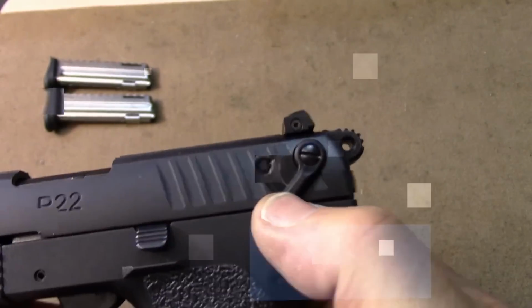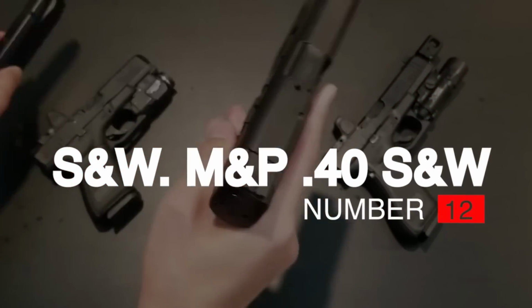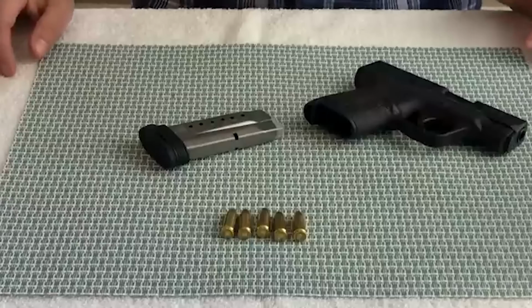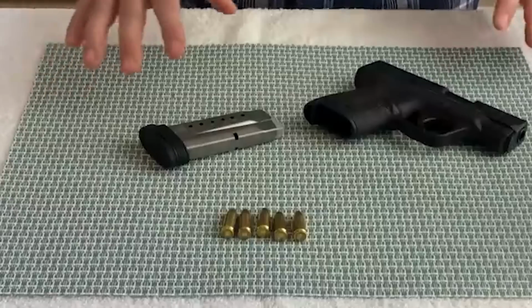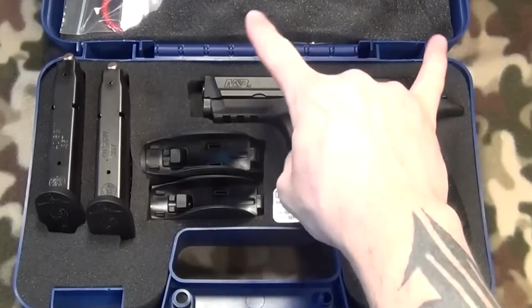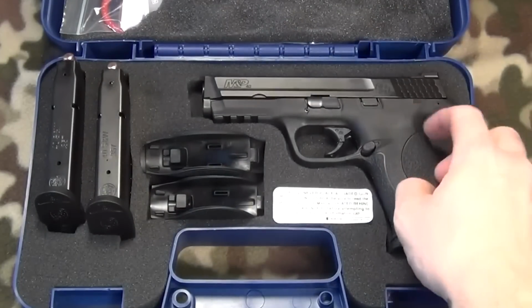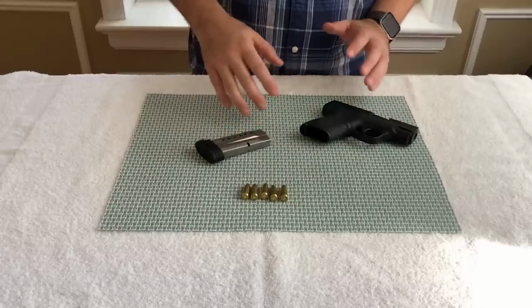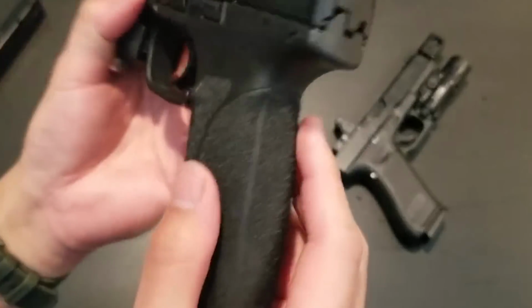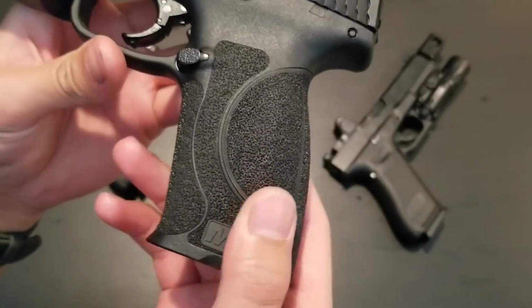Now there's a block. Number 12, Smith & Wesson M&P 40 S&W, $300. Smith & Wesson's M2.0 line of pistols and performance center models are the most available on the market now, but the original M&P compact and duty models are still great guns. The M&P 40 S&W pistol is a popular choice for people who like a polymer-framed pistol but balk at the inability to adjust the grips.